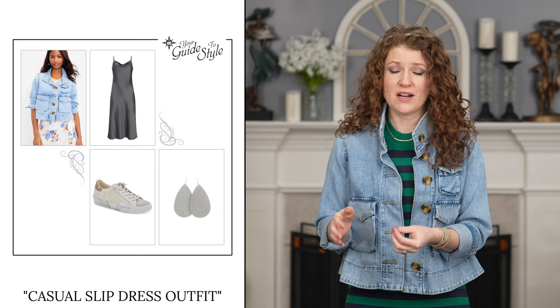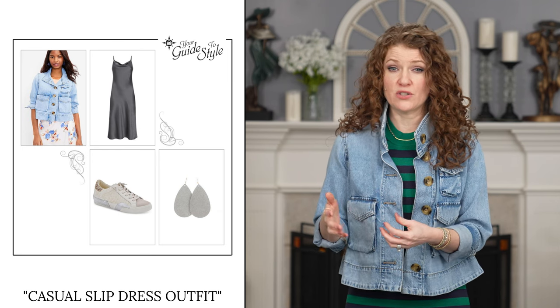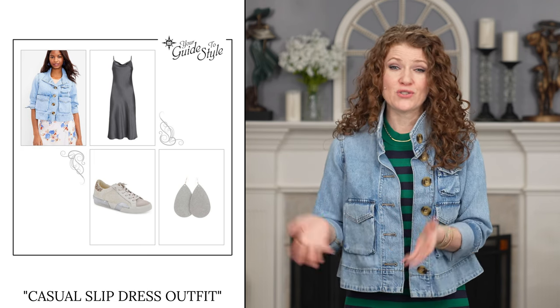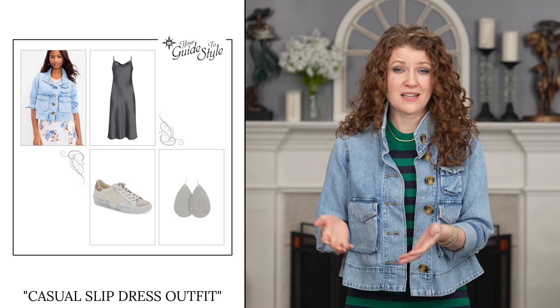The slip dress is a great option, because normally that's something that you wear really dressy, but if you have one and you want to dress it down, this is a great way to do it, and just throw on some sneakers or some sandals with it.